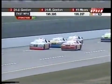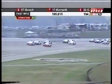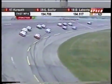I'm shaking off a little rust here. Can you give me a little help? I'm running practice laps here, okay? I can help you with some shooting, but I can't help you here. Let's not go there.